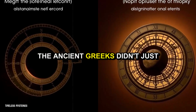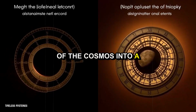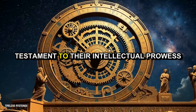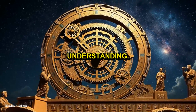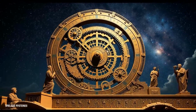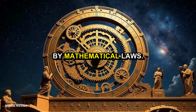The ancient Greeks didn't just observe the heavens, they quantified their movements, turning the chaos of the cosmos into a system of predictable patterns. This mathematical rigor is a testament to their intellectual prowess and their relentless pursuit of understanding. What's even more fascinating is how the mechanism reflects the Greeks' broader worldview. They saw the universe as an orderly, harmonious system governed by mathematical laws.